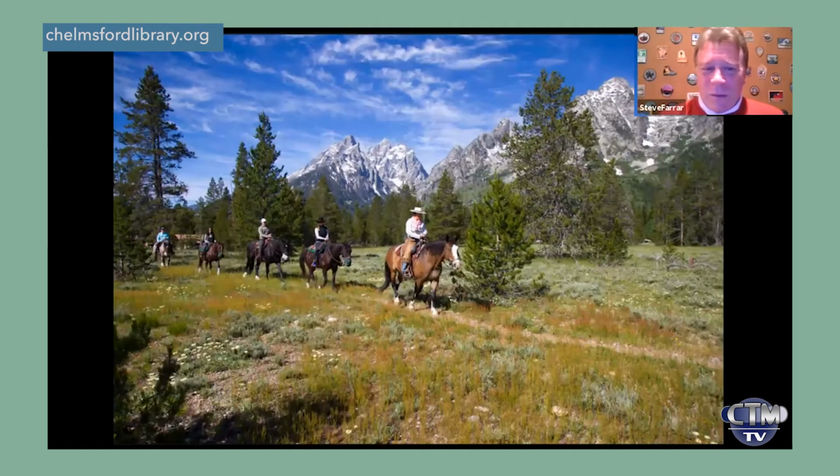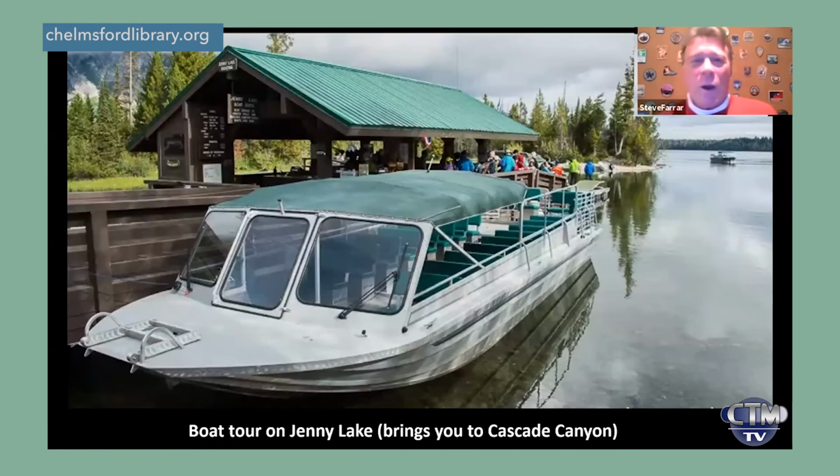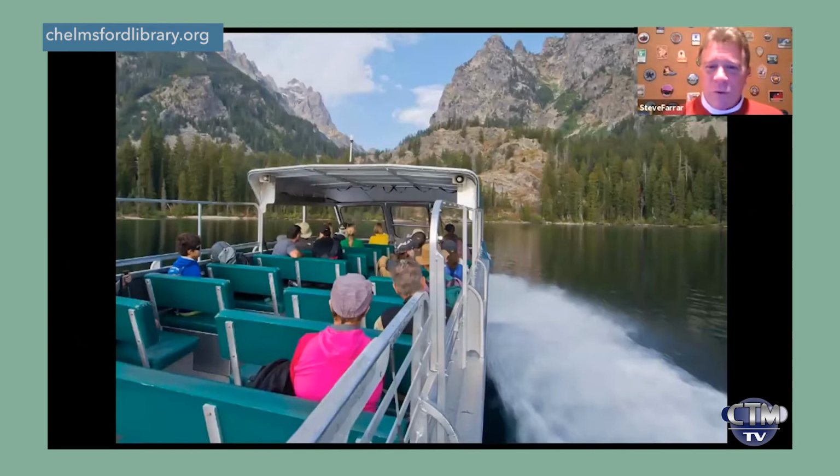This is a day ride out around. If you don't want to hike around Jenny Lake, this was a horseback ride that we went on out to Jenny Lake. That's your view on a no wind day. But you can cheat if you want to get over there to the Cascade Canyon. You can take the boat if you want. It brings you right across the lake or there's a circumnavigation trail that goes around it at lake level.